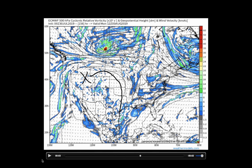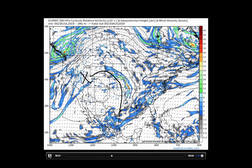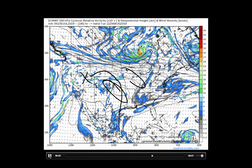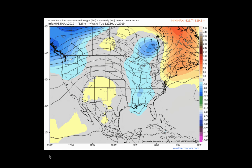So just kind of cool. I'll play it now, where you can watch it follow that trajectory, that area of higher vorticity, again rotating up and over the top of the ridge. And then underneath that, we've got the warm and humid air mass meeting with the cooler and less humid air mass, and that's where we get our region of showers and storms setting up.